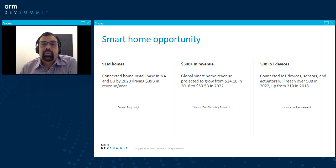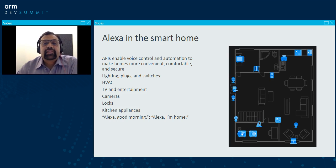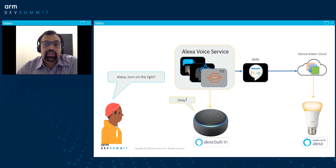There are a variety of products and devices that you see in your home. These are your lighting devices, for example, Philips and TP-Link. These could be your light switches, for example, iDevices or TP-Link. These could be appliances. A lot of manufacturers are bringing new innovations and products to market, trying to make consumers' life more convenient and connected. And Alexa certainly has a set of APIs that lets you device makers bring your products and experiences to market. And we'll go in more details in the next set of slides.